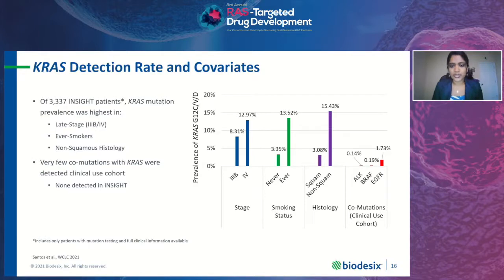The last thing that I want to talk about with this particular set of data is related a little bit more with the covariates that we looked at. So we looked at three main covariates, stage, smoking status, and histology. And what you can see is that KRAS mutation prevalence tends to be higher in certain cohorts than others. So as I've already alluded to, later stage patients tend to have more prevalence, and that's specifically true when you look at stage 4 patients. It's also higher in prevalence in the ever smoking group relative to the never smokers. And finally, when it comes to histology, it tends to have a greater prevalence in the non-squamous histology relative to the squamous histology.